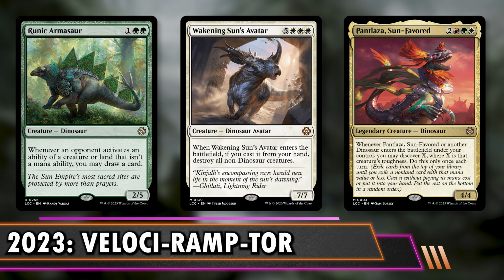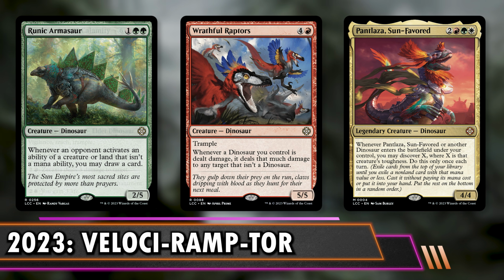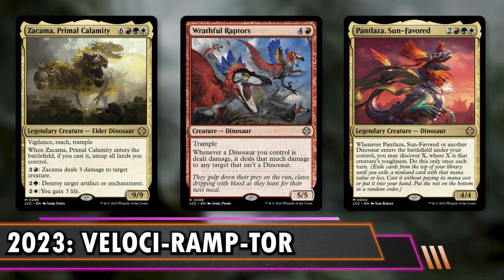I just think this deck had pretty much every playable dinosaur in it. So when it came to upgrading this deck, you really just kind of didn't need to. It was just pretty good. Win cons, we got a lot here too. Wrathful Raptors can do work. Zacama can kind of take over a game by itself. Xenagos can pump for big attacks.